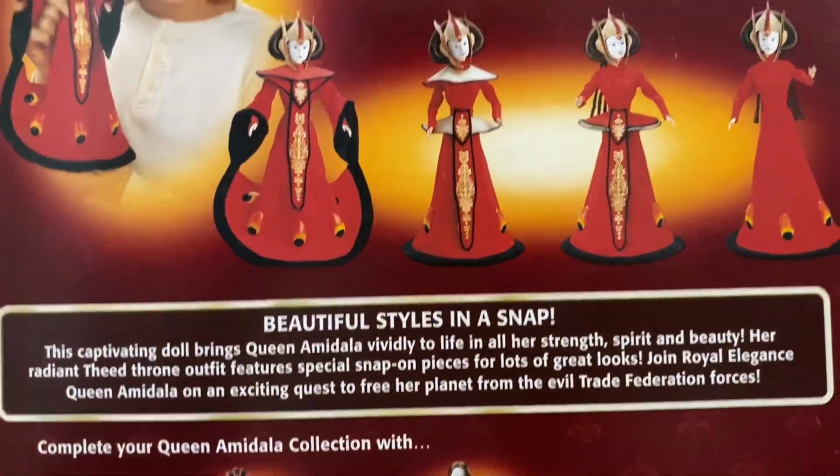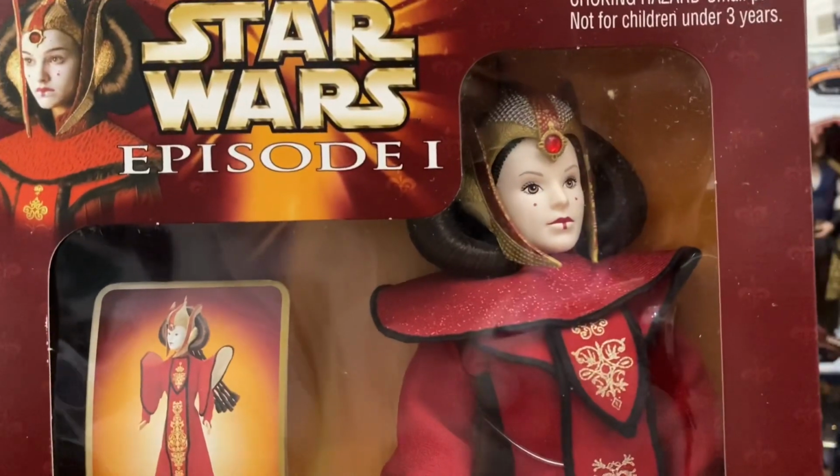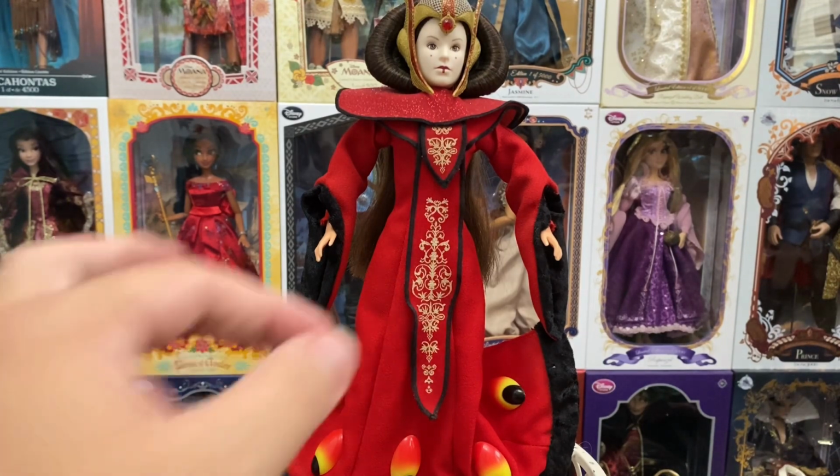But yeah, so this was the back of the box. If you'd like to pause and read it there, you can. Now we will go ahead and get Queen Amidala out. All right, so now we've got her out of the box. She unfortunately did not come with a stand. However, I had an extra Hasbro stand. I have no idea where it came from. And so there we go. It worked out perfect. So we'll go ahead and take a quick look at her too.